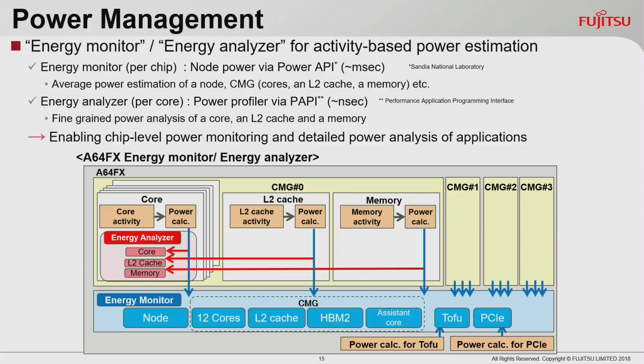Let me talk about the power management in A64FX. This chip provides an energy monitor and an energy analyzer for activity-based power estimation. The energy monitor is embedded on the chip, and it is used for average millisecond-order node power estimation via Power API. The energy analyzer is embedded in each core. It is used for fine-grained nanosecond-order power estimation by using a power profiler via PAPI. These functions enable chip-level power estimation and detailed power analysis of users' applications.